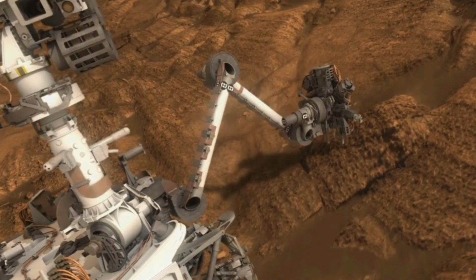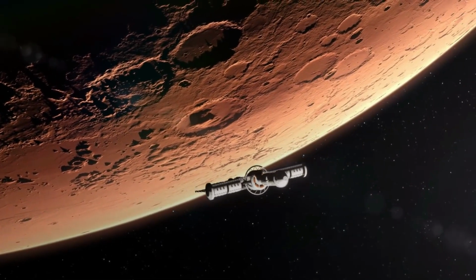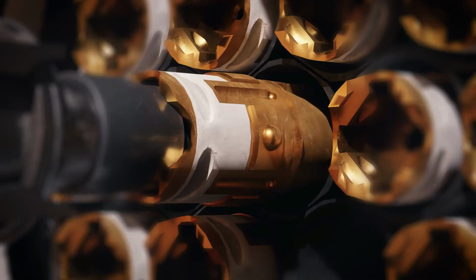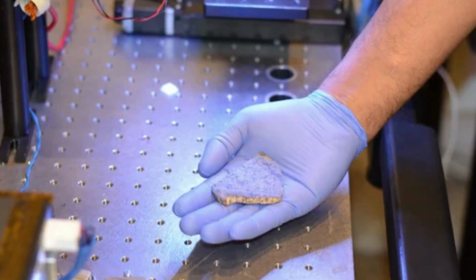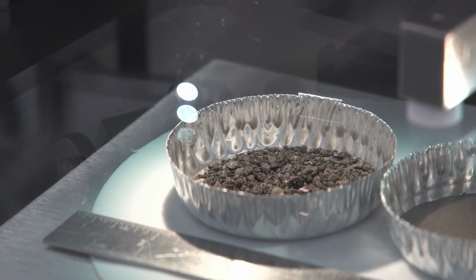Land, collect soil and rocks from those 76 buried layers, launch back into Martian orbit, rendezvous with a return vehicle, bring actual pieces of that ancient coastline back to Earth. If successful, scientists will hold Mars in their hands. They'll look for patterns in the minerals that match what life produces on Earth.